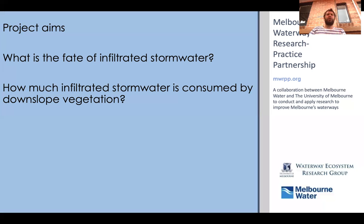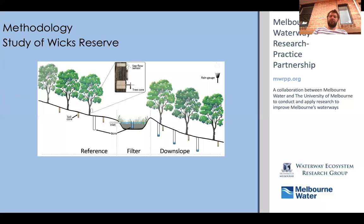These project aims were explored primarily through a large ARC discovery project that Tim Fletcher at the university was awarded. And this project is essentially that ARC discovery project. To answer these questions, we focused our efforts on a large infiltration system in the basin, in the eastern suburbs. The infiltration system is known as the Wicks Reserve system. It is one of the largest systems in Melbourne.